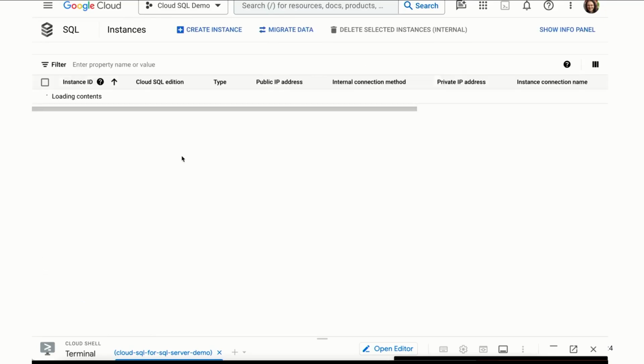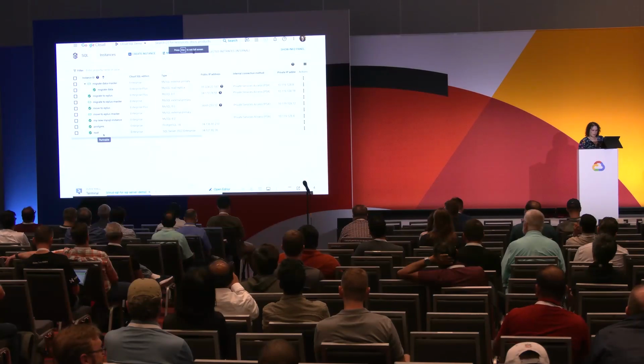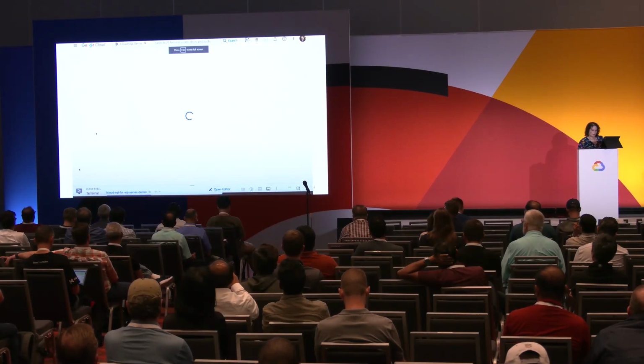So I'm going to pause here because what we've talked about is really mostly the capabilities of, let me see if I can pause. There we go. Okay, so what we've talked about are a lot of the options that you have when you're provisioning a new instance, but we're going to switch over to an instance that I've already configured, and I want to show you a couple of things. The first is where you'll go to enable read replicas.